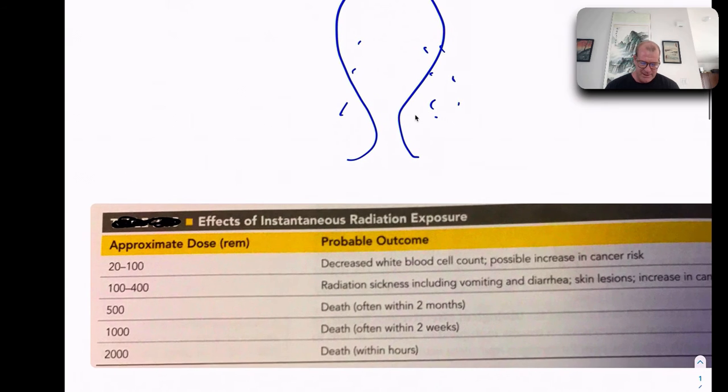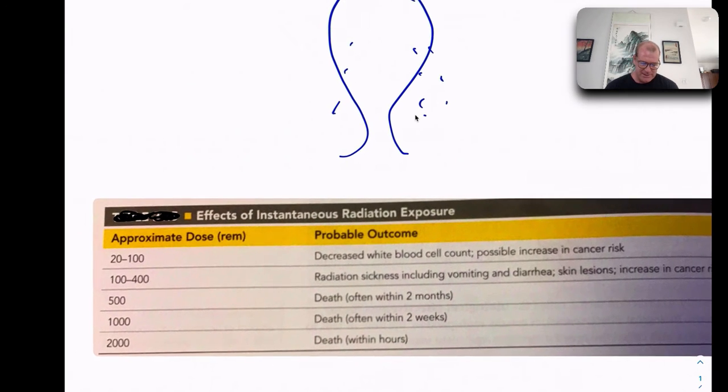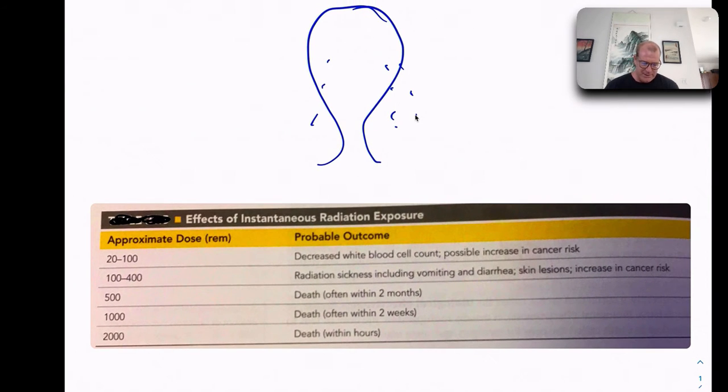Rem is a measure of how much radiation, and I'm not going to go too much into this, but we usually don't have any physiological effects from radiation until we reach about 20 rem. Around 50 to 200 rem, you can start to have gastrointestinal issues, so nausea and vomiting. Around 100 rem, you get radiation sickness, though you can get radiation sickness at lower than 100 rem. Around 60 rem, typically patients' hair starts to fall out, so you can have your hair fall out and not get radiation sickness. It really depends on the individual and the circumstance.